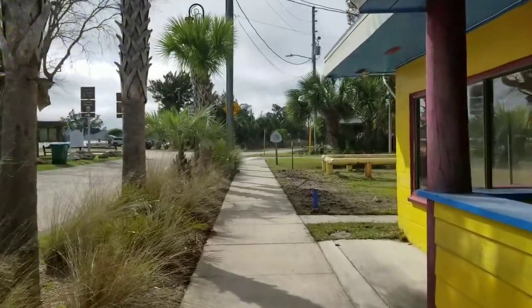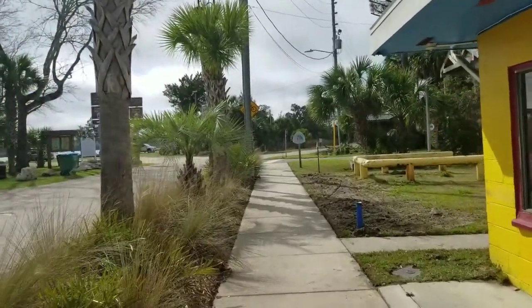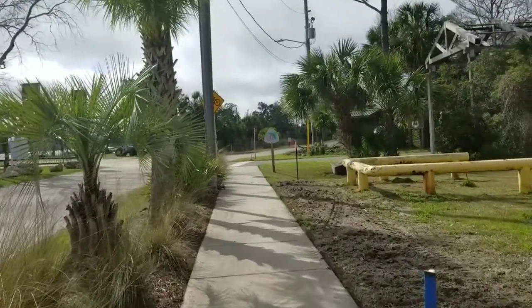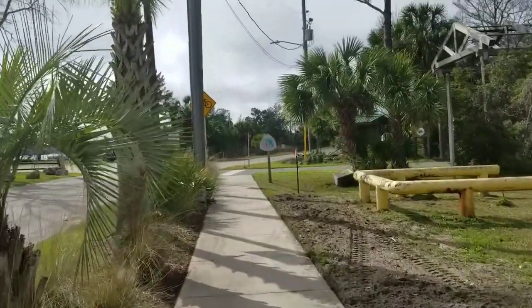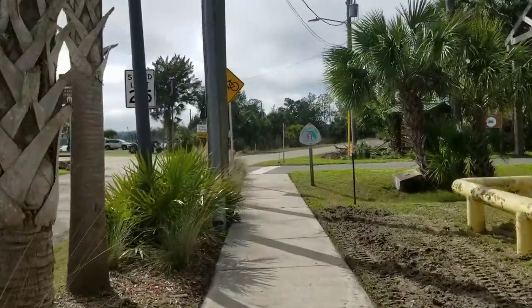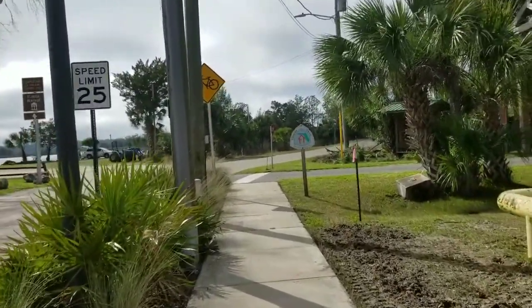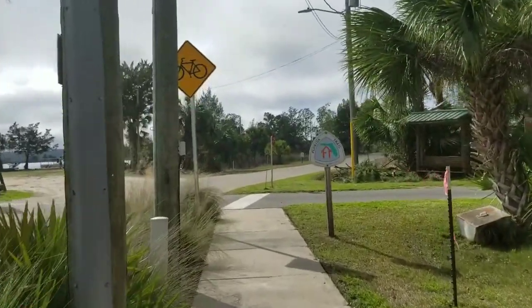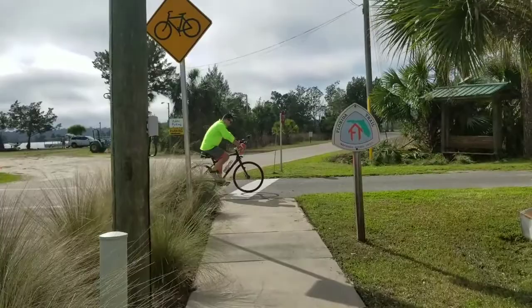This town is a sleepy little fish town, but it's one of the oldest settlements in Florida. The Spanish had a stockade here in 1679. So I'm going to be going to the old historic park, which is on the way, and then heading to the fish camp.